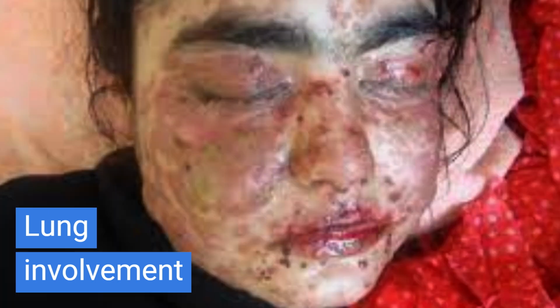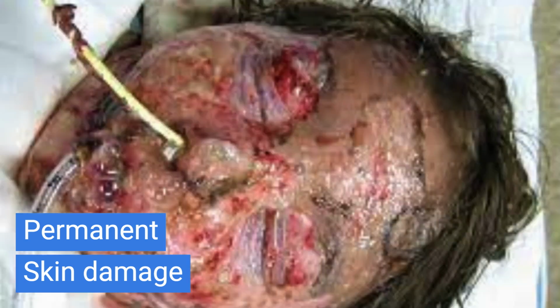Fifth one is permanent skin damage. When your skin grows back following Stevens-Johnson syndrome, it may have bumps and unusual coloring, that's dyspigmentation. And you may have scars. Lasting skin problems may cause your hair to fall out, and your fingernails and toenails may not grow as well as they did before. Prevention.